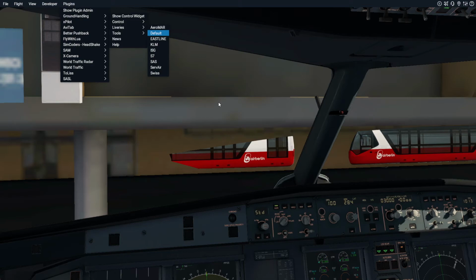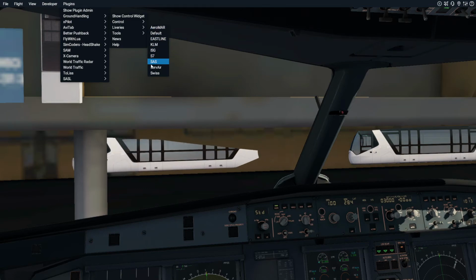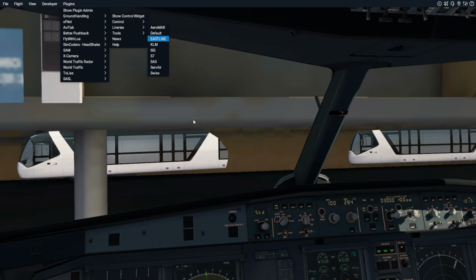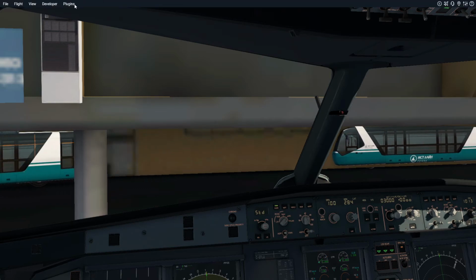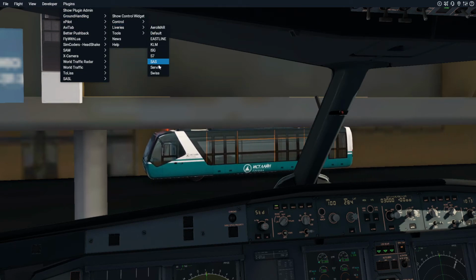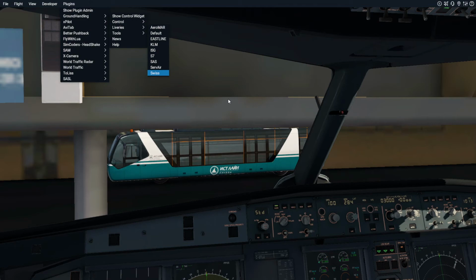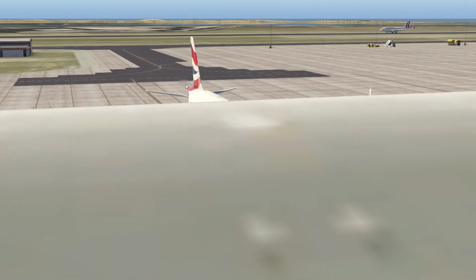Oh, no, I didn't mean to do that. Just changed it to default, but I don't like default. What? How did I get Air Berlin? I don't even know. No, I don't even know who that is. I want a good livery. Let's just go Swiss Sport. Everyone knows Swiss Sport. They used all round. There's another plane just landed as well. What's that? It's a Germanwings.